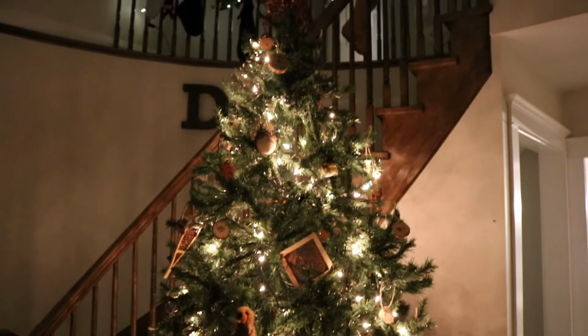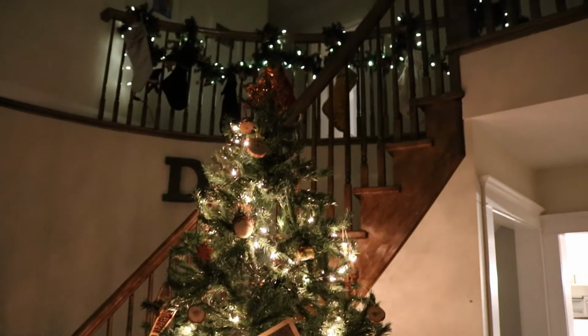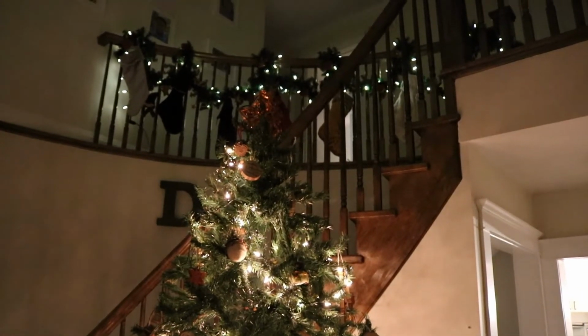This Christmas tree is 17 years old. It is not a pre-lit tree, but it still does the job. We just string lights ourselves on it. And in the entryway, I did choose the white lights. Now, which are you? Are you a colored light person or a white light person?